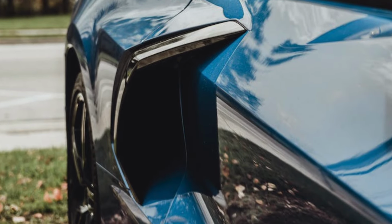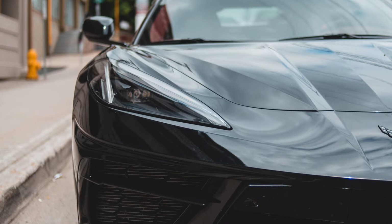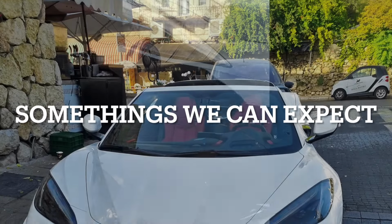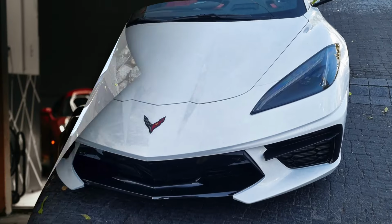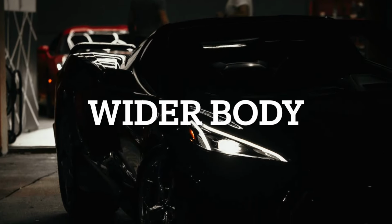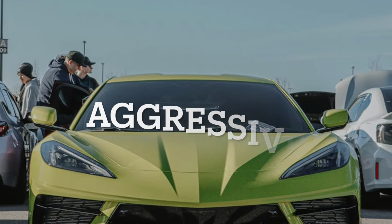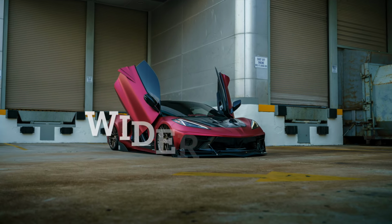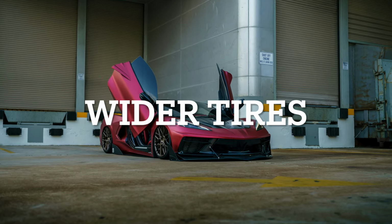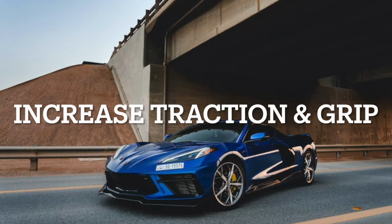When we look at the changes we have gotten for the ZR1 of previous Corvette generations, there are some things we can expect to be the same for this C8 version. First on my list is, like the C7 generation, the ZR1 should get an even wider body than the Z06. This would make the ZR1 look even more aggressive on the road, but also bring the ability for the Corvette ZR1 to get even wider tires than the Z06. These tires could help the ZR1 have even better traction and grip on the track.